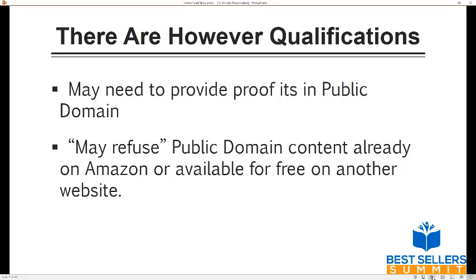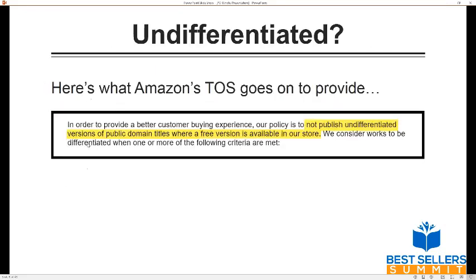Now, when it says may refuse here, I will just tell you that if they catch it, they will take it off the site. That's if it's available on their site unchanged somewhere else, because somebody else has published it, or if it's available online for free somewhere, like maybe Gutenberg.org. I'm going to tell you how to circumvent this problem. But this is exactly what it says here.